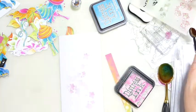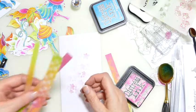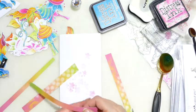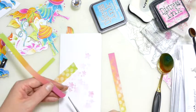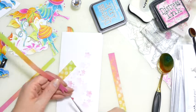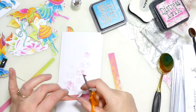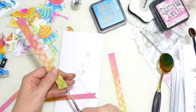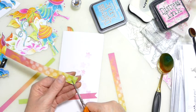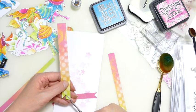And then the papers that we've just been working with, I ended up with funny shaped scraps. So I've just trimmed those down, and I'm going to make a series of little banners. So I'm just going to cut a little V in, just snip into the centre. I learnt that trick from our lovely Dawn. Mine were always very uneven until I learnt this. So just snip in the centre and then snip from the corner into the centre point that you have made.